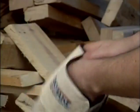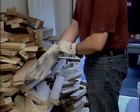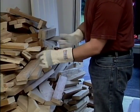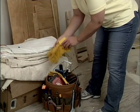Choosing the right type of protective gear is just the start. Other factors like the correct fit and care of your PPE are also important. Make sure your gloves are long enough to keep hazards from sneaking under them. Trapped materials can become irritating and cause cuts and scratches. And be sure to get a proper fit.